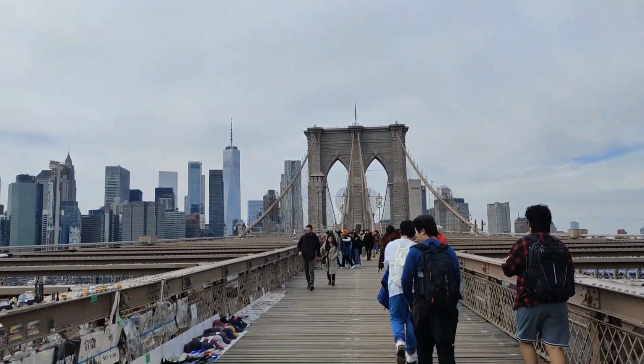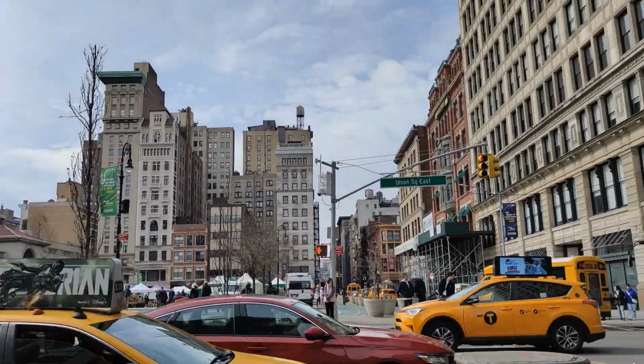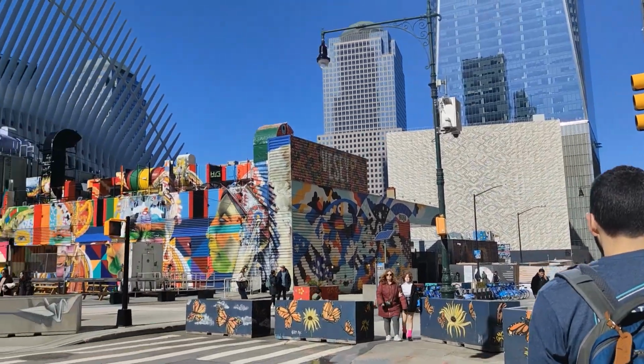New York is a pretty cool and super pleasant city to walk around. It's funny to visit a place we see in so many movies, and it almost felt smaller than expected somehow.